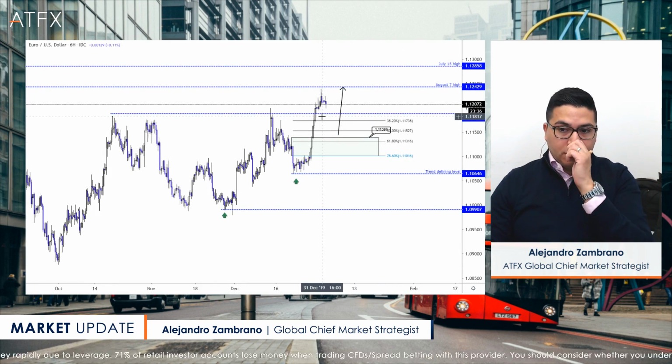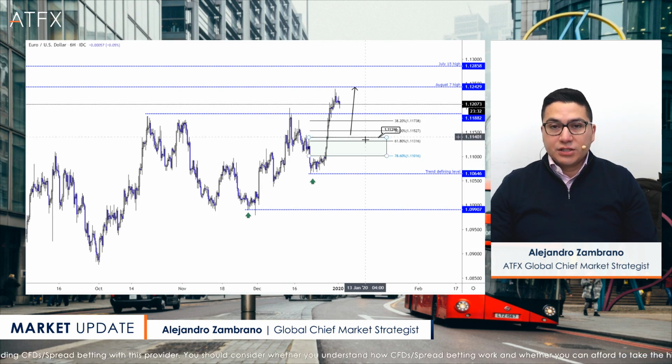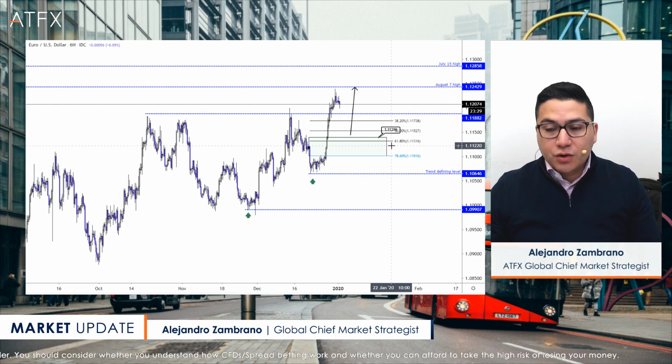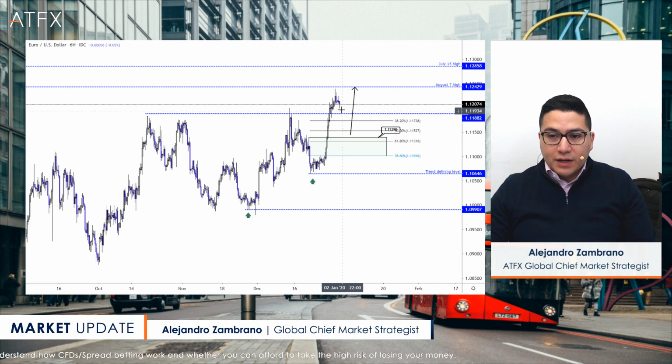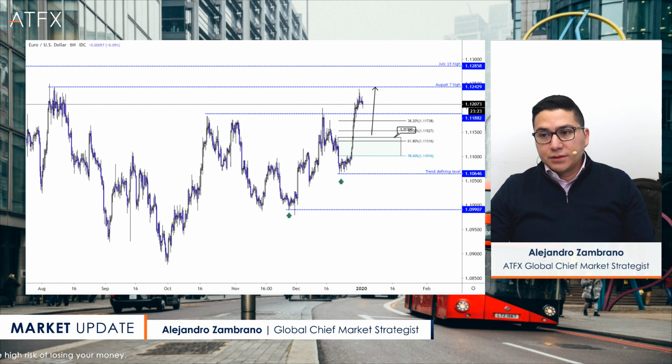The reason why I don't work with the first fib or something like that is because we are overall dealing with quite a sluggish uptrend, right? If the trend was much stronger, then yeah, I would be happy to buy at shallower pullbacks, but this trend is not particularly strong.